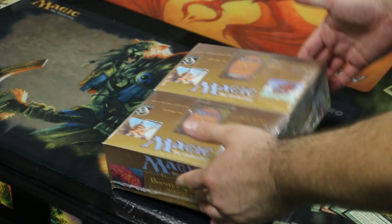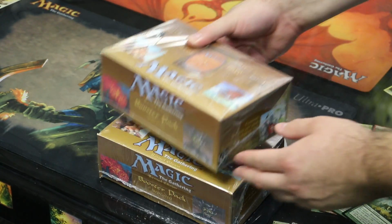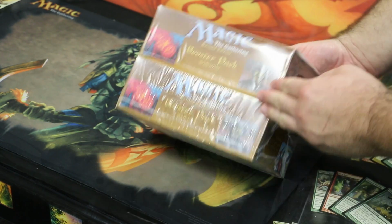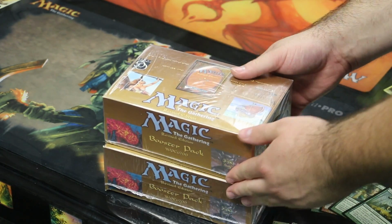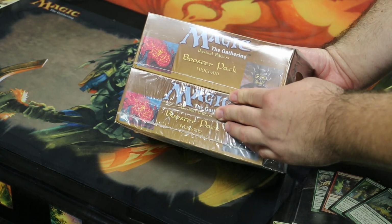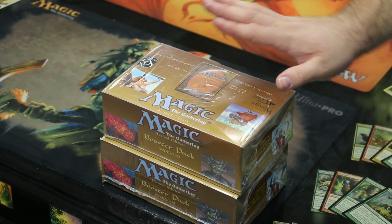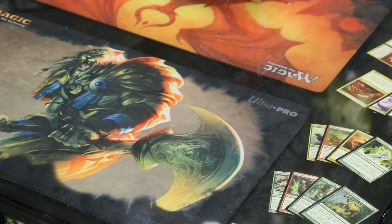And one of the other interesting things is that inside each box was a slip of paper that tells you which number box it was off the production line. I believe they stopped doing that somewhere around this time frame. Wow. That's a real blast from the past. So we have some sealed boxes.